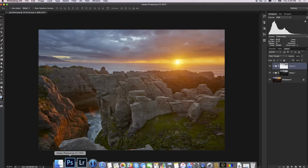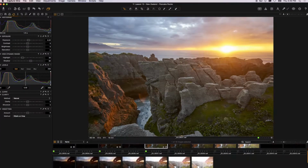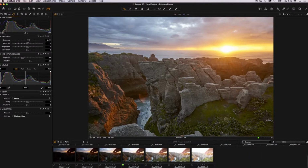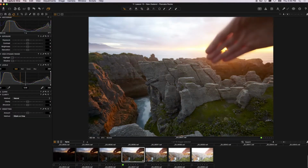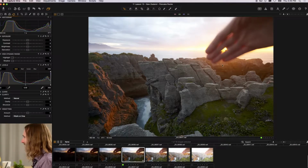Let's go back to capture 1. I've used these 3 exposures here, but let's go ahead and roll down, and I've actually green flagged the one that I want to use. It is also the mid exposure for my hand over the sun trick. You'd actually see I'm getting a little bit of a sun flare through my fingers. That's actually pretty cool. Not planned, but it looks kind of cool. Again, my hand ruins the scene.